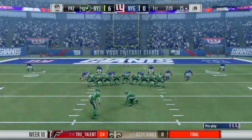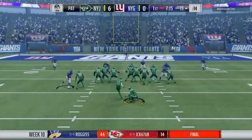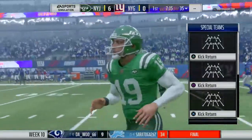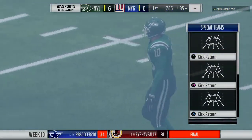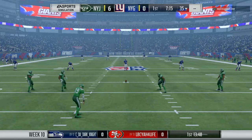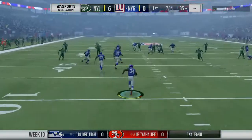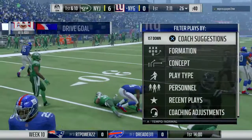Here's Chandler Catanzaro for the extra point. And his kick is no good. An inauspicious start here kicking-wise as this one stays a 6-0 game. Catanzaro out now as he'll kick this one away. This is fielded at the goal line. And he'll get it up to about the 26-yard line, just across the 25.